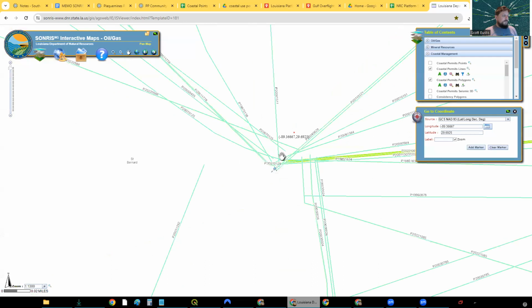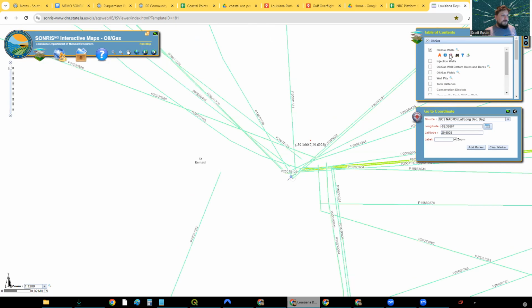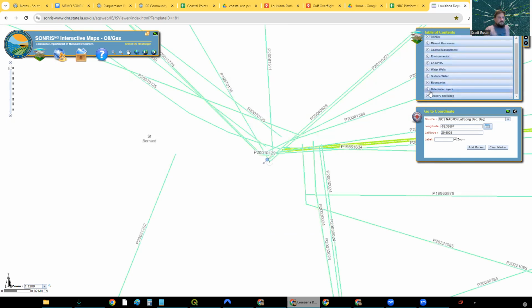So we've got a well that looks like an injection well. It's going to give us a number. We can look to see if it's a Yuma well. We can look to see if these pipelines are Yuma pipelines. And I guess the most useful, and this tank batteries layer is less useful than you think. Okay, I'm coming.